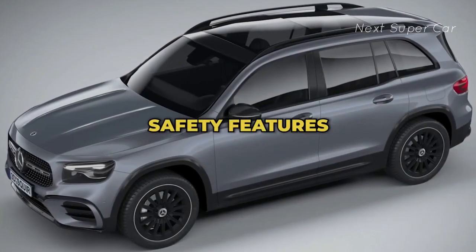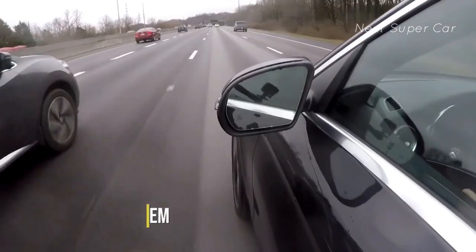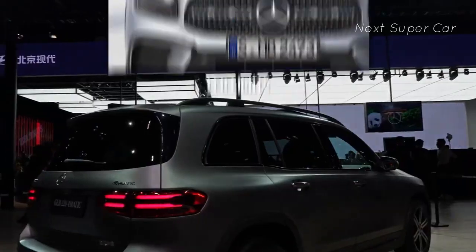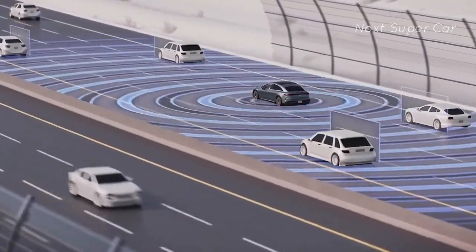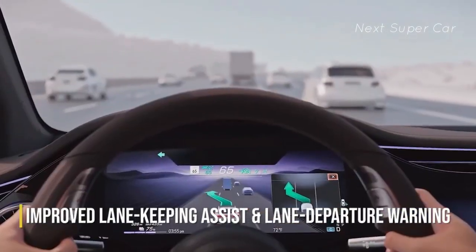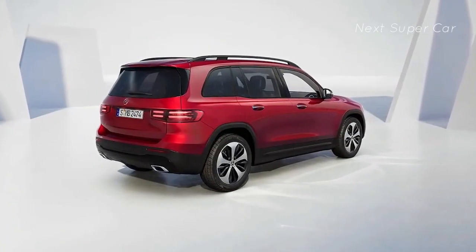Safety features. The 2024 Mercedes GLB is fitted with a host of standard driver assistance features that include a blind spot warning with rear cross traffic alert and a safe exit system. It boasts LED lights, rain-sensing wipers, automatic emergency braking, and forward collision warning. For 2024, Mercedes has updated the available equipment with an improved lane-keeping assistance and lane departure warning system with more comfortable interventions. Also, the new parking package now supports longitudinal parking.